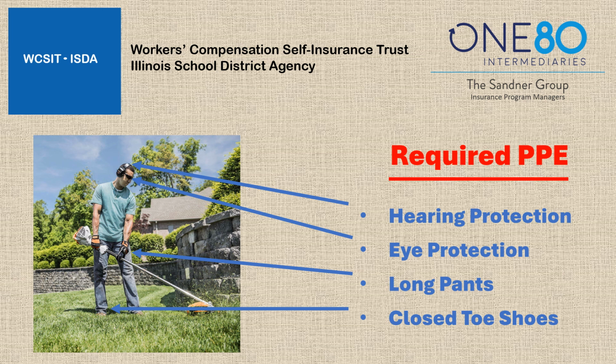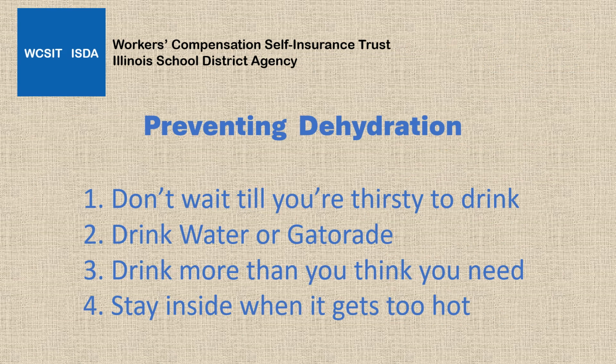Like I say, with the safety glasses, anytime you're using any type of tool, hand tool or power tool, or any piece of equipment that carries a manufacturer warning that specifies safety glasses are to be used, you are required to wear them.